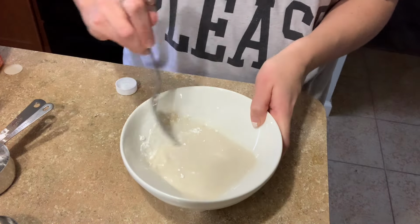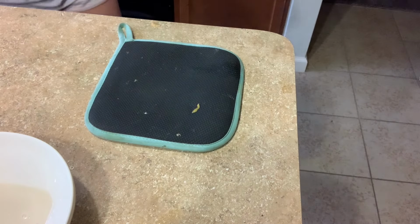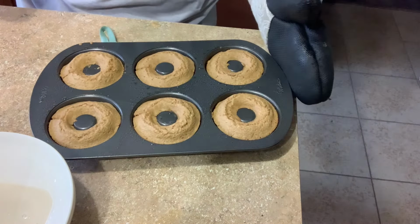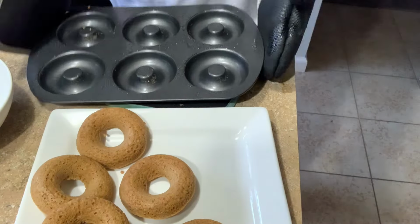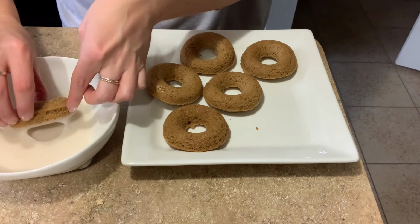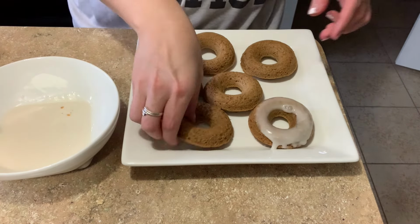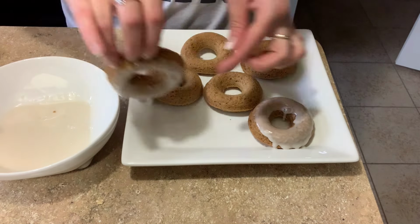And I was thinking this would be too thick, and I almost added more almond milk, and I'm glad that I didn't. Because it really sticks to the top and gives that glazed donut vibe. So trust the process. 1/2 cup of the powdered sugar with 1 tablespoon of the almond milk is the perfect texture, and it gives that perfect thick donut glaze. These were amazing.